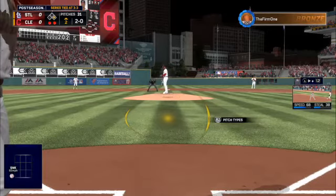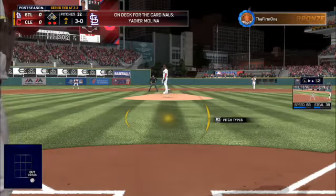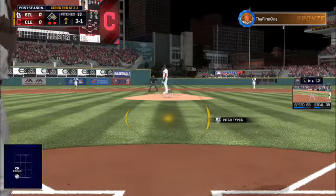Now with the 2-0 count and the power at the plate, it could be fireworks time. This is the kind of count he makes his money in. 3-0 now. The 3-0 pitch. And he'll just try and throw off the pitcher as that's in for strike 1.